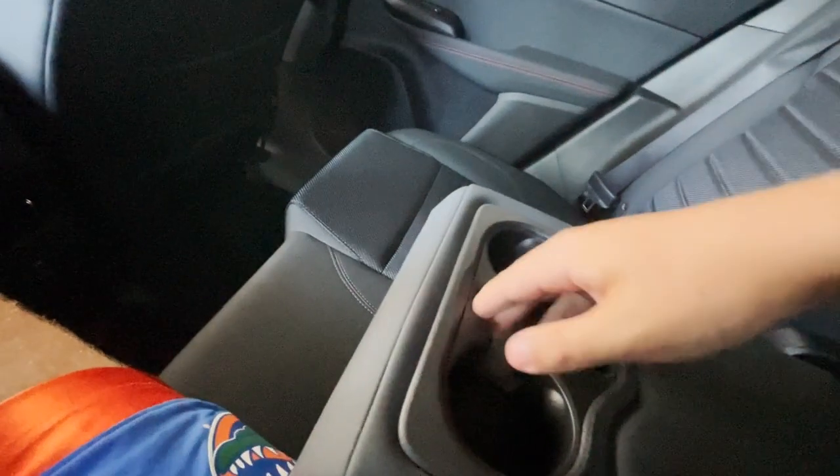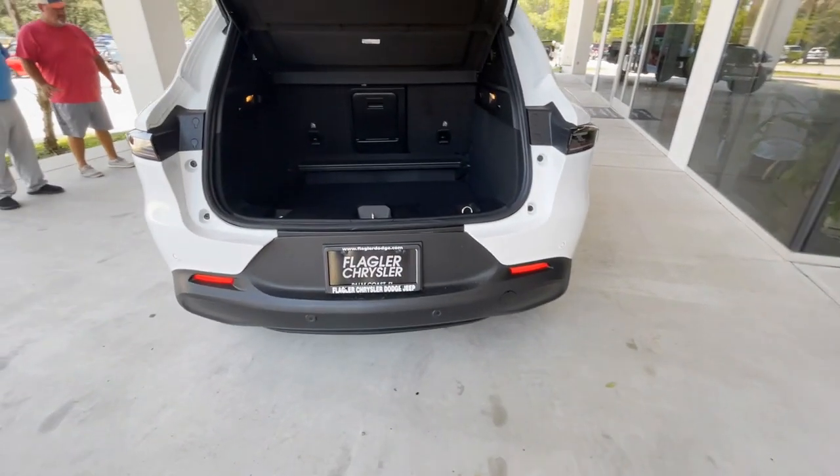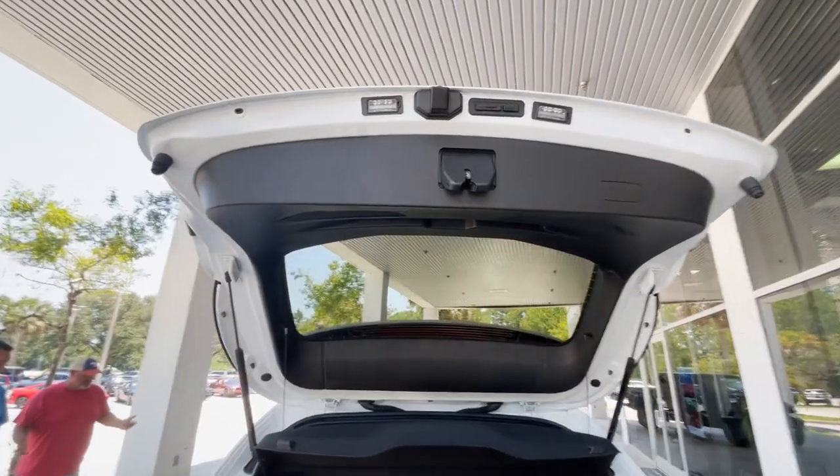Cup holders, little phone holder slot. I like those. It's really wide though. That's kind of nice. Also with the pass-through, which is currently open, but it's got a little plastic cover there that you can close. Looking back now here at the trunk, I already just popped it open.